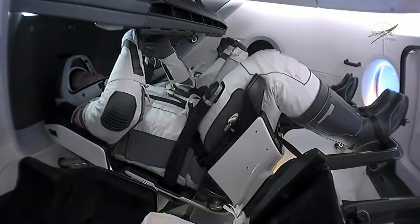And that was a call to Chris Cassidy on the space station, checking out and making sure that they were just echoing that they saw that Node 2 forward hatch closure. Things progressing well for an on-time departure.